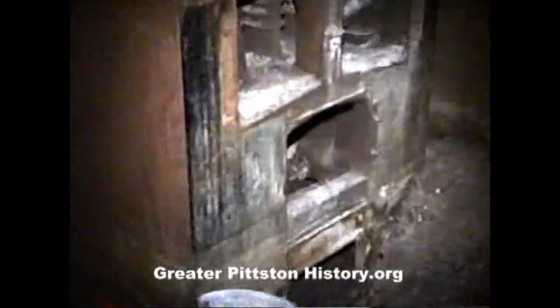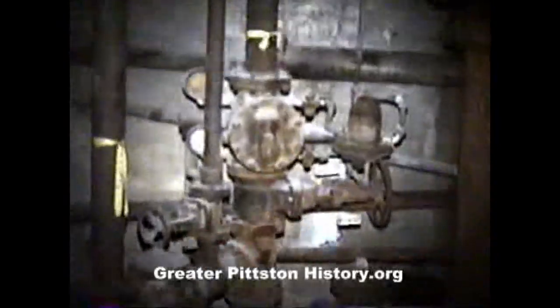Did you get a shot of the marble steps? Yeah. Okay. And the sprinkler system, too. Get a shot walking down the steps if you could. And the sprinkler system. Tell me when to go. Go ahead, I'm going. Okay.